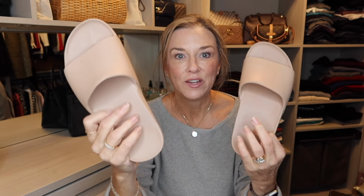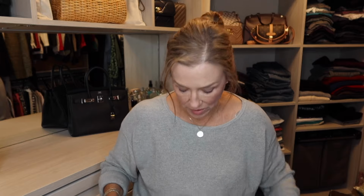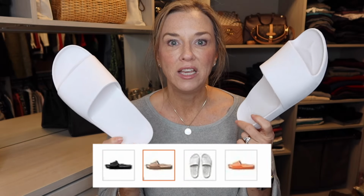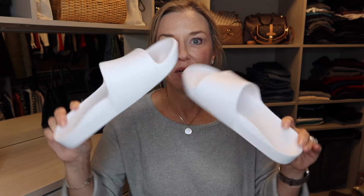So comfortable. They don't make those noises when you walk, how some of these do. They're just absolutely comfortable. I've been wearing them all over the place. Just adoring them to pieces. I also got them in white. They also come in black. And then this color they call peach, which is almost more of an orange. It's not very light. It's a brighter type of orange peach color. So I got these, love them. I know I'm going to be loving them.